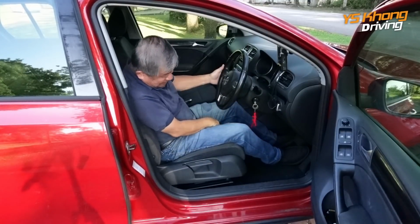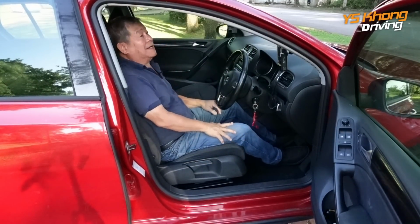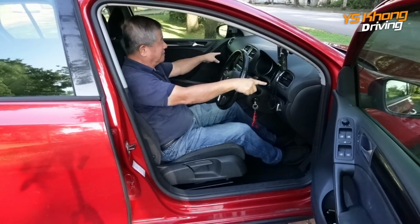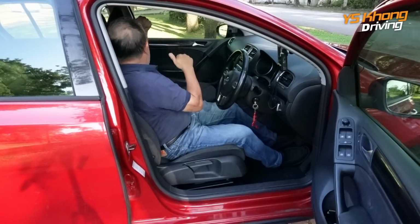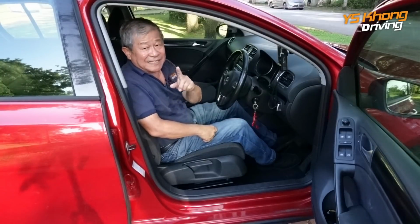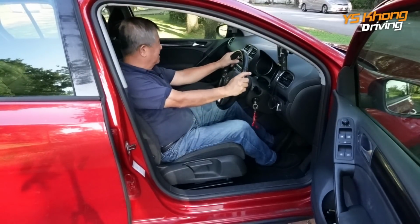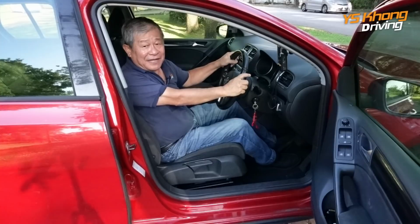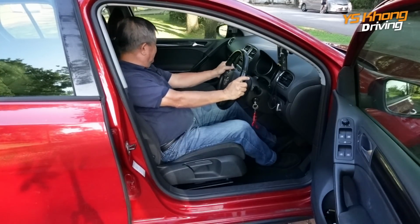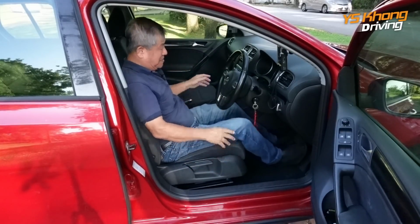Now, I think this one has got 6 airbags, 7. Oh yes, there's a knee bag, and 2 up here, 2 here, that's 4, 5, and 2 curtain bags at the back, so that's 7 airbags. Now this is 2010, so the Golf already had 7 airbags in 2010. Now that's quite impressive. Okay, inside the seats are fabric, and they're still quite good.